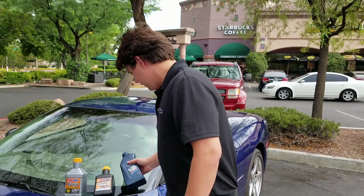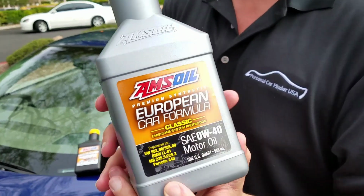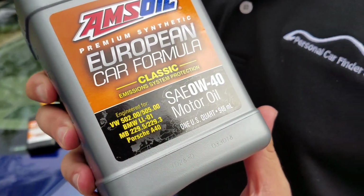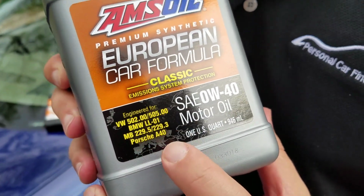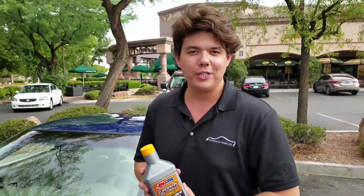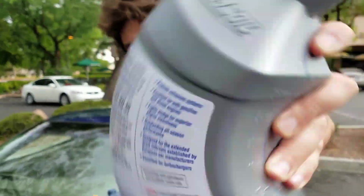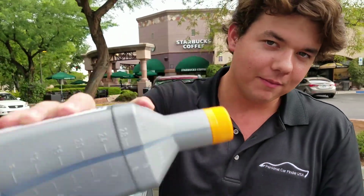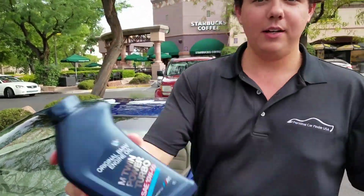Now we're going to tap into this oil. This is AMSOIL 100% synthetic European car oil. It's for BMW, Mercedes, Porsche A-Spec, VW, and Audi. This is what would come in an SL65 AMG Mercedes, which is a V12 twin turbo, 600 horsepower, 730 pound-feet of torque. And you can hear, it's 100 degrees out, and that sounds pretty thin compared to a 10W-60.